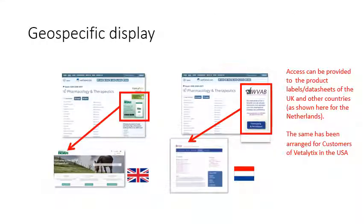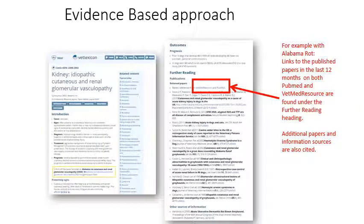If you're in other countries such as the Netherlands, then you will see a different banner which will take you to the Dutch equivalent of the NOAH compendium, where you can see the product labels that are licensed in your country. And we have the same information in the USA for Vetalytics. So the icon over there would be displayed for Vetalytics and enable people to access those product labels from that banner.